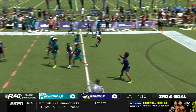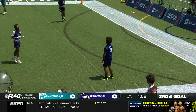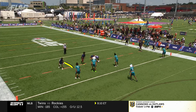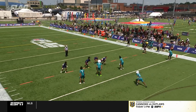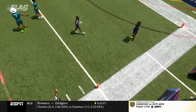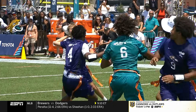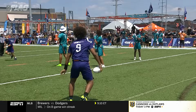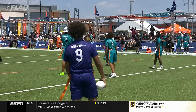From under center, little play fake and a connection with Jace Robinson, back in the game, for the touchdown. Right here, they're going to fake this quick throw, and then you're going to see Robinson just sneak behind. All the defense sucks up, and the big target is wide open in the end zone. What a start for this Ravens team, not just on offense, but on defense. They're facing the number one offense in the tournament.